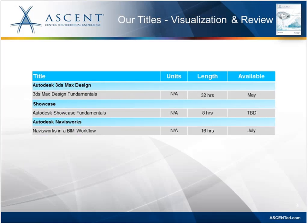I wanted to spend some time talking about the mechanical side of things and the visualization and review topics. The very first one on this list is 3ds Max Design, and this is a course that's actually going to be probably one of the most substantially changed courses with 2018.